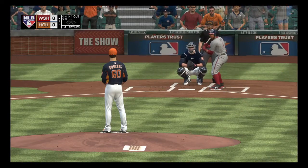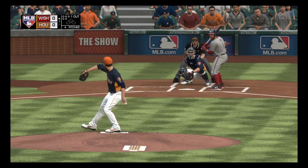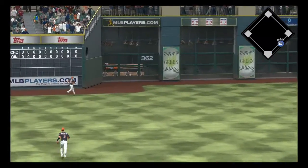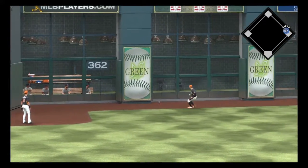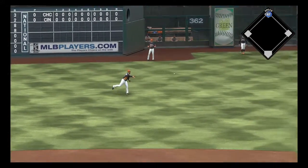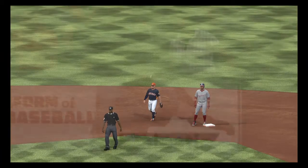And here now is Wilmer Difo. He enters play hitting in the .260s for the year. There's a ball ripped toward the gap in left center. And this will find the wall out near the visitors' bullpen. And he's in there easily at second with a 1-out double.